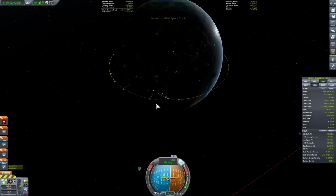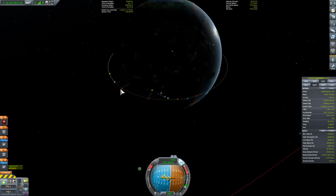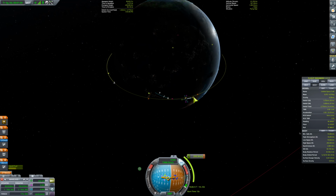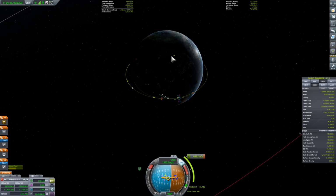So now you can see that we have these markers here. Those are our close approach markers. They tell us where we are and where our target is at the closest approach. So I'm gonna try to get my orbit out and see if we can, first of all, get into a stable orbit, and once we get into a stable orbit, how close we can get those markers.